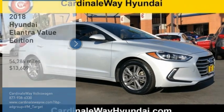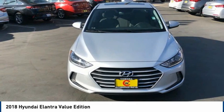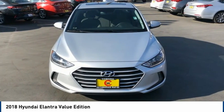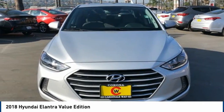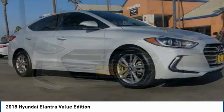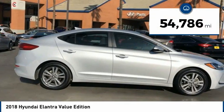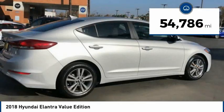Stop by and take a look at the 2018 Elantra. The Elantra boasts the most interior room in its class and gets an exceptional 35 miles per gallon. With its luxurious standard features, the Elantra is an easy choice and is priced below $15,000. This vehicle has less than 55,000 miles.